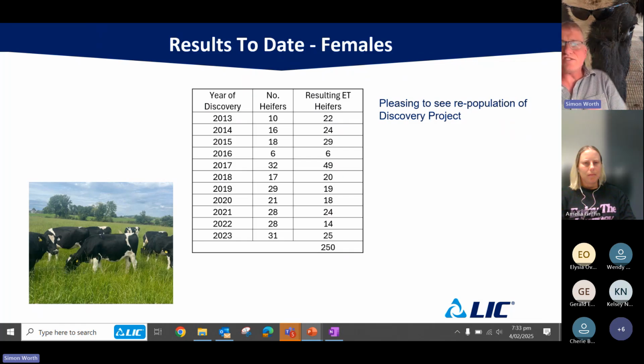So you can see there are some better years than others, and a lot of that comes down to did we have good TVR results? Did we have good hold rates, etc.? There will be fluctuations, but it's great to see that. These are all additional heifers that otherwise wouldn't be on the ground, and just to note, it is pleasing that we see repopulation of Discovery. So Michael and Cherie, Tony and Cherie, Robert Bruin, long-standing supporters, and we see that repopulation happening, which is really neat.